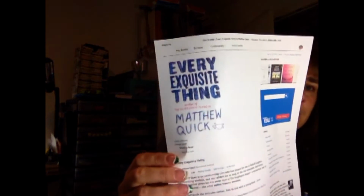So coming in at number 1, which I already pre-ordered, this is a must-buy author for me. Matthew Quick is coming out with a new book, called Every Exquisite Thing, and it will look like this. I already pre-ordered it, and it is coming out May 31st. That's when the book is coming out, and I'm definitely getting that one. This one's a pre-order for me, and author buy.